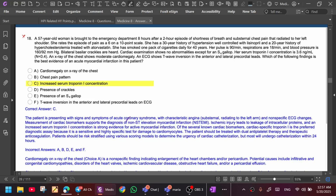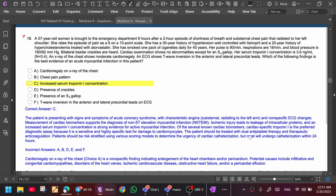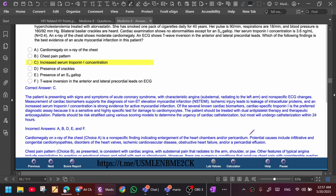The patient is presenting with signs and symptoms of ACS, acute coronary syndrome, with characteristic angina, substernal chest pain radiating to the left arm, and no specific ECG changes. Measurement of cardiac biomarkers supports the diagnosis of NSTEMI. Ischemic injury leads to leakage of intracellular protein, and an increased serum troponin concentration is strong evidence for acute MI. Of the several known cardiac biomarkers, cardiac-specific troponin I is the preferred diagnostic assay because it's a sensitive and highly specific test for damage of cardiomyocytes.